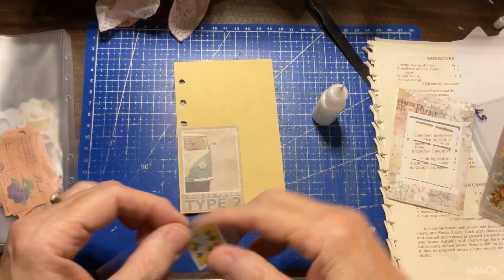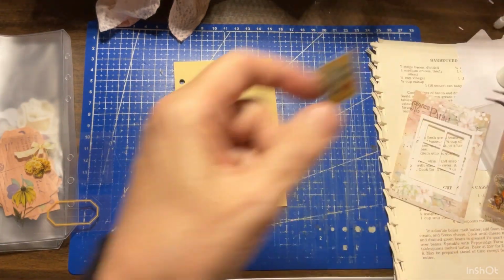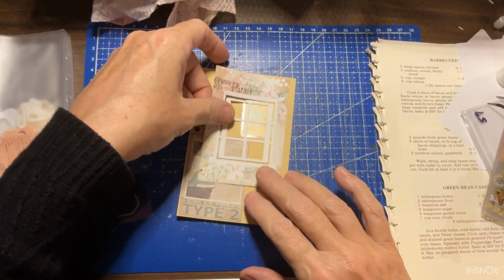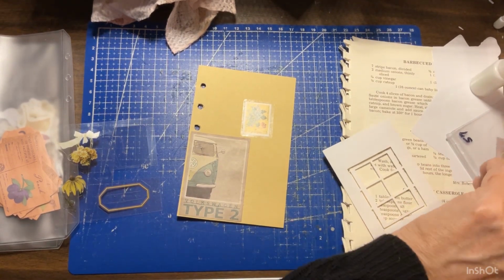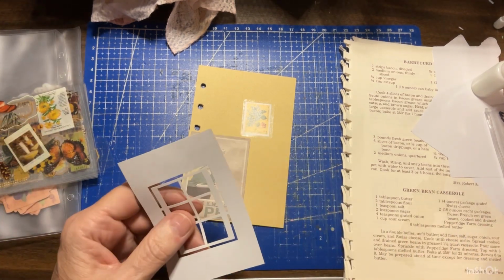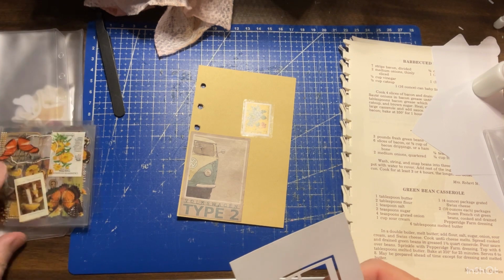Okay. We are going to put the picture about right there. Then there. It's crooked, but I don't care. Because that's the story of my life. What was in here, you guys? These, it has to be these.